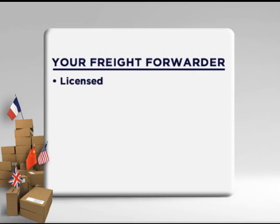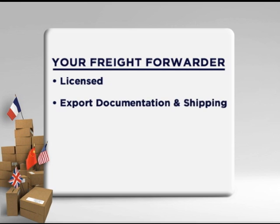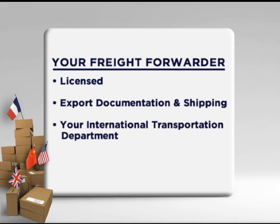Sometimes your buyer will make all the arrangements, but often it'll be up to you, and that's when a local freight forwarder comes in handy. A freight forwarder is a company licensed by the Federal Maritime Commission and/or the International Air Cargo Association to assist you with your export transactions. Think of your freight forwarder as your international transportation department.